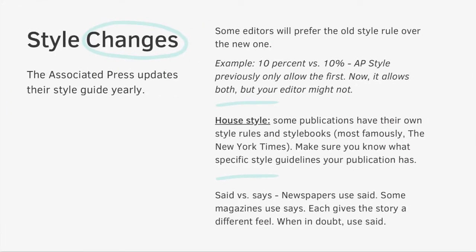I think I may have mentioned it before, but AP Style updates their rule book yearly. Sometimes they change only a handful of rules, sometimes they overhaul entire sections. So keep up with it, see what's new, but just because AP Style changes doesn't mean that your editors want you to implement all those changes.